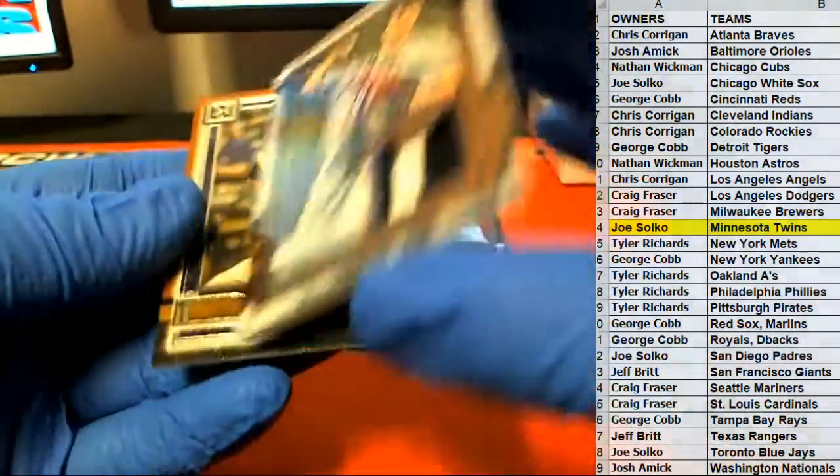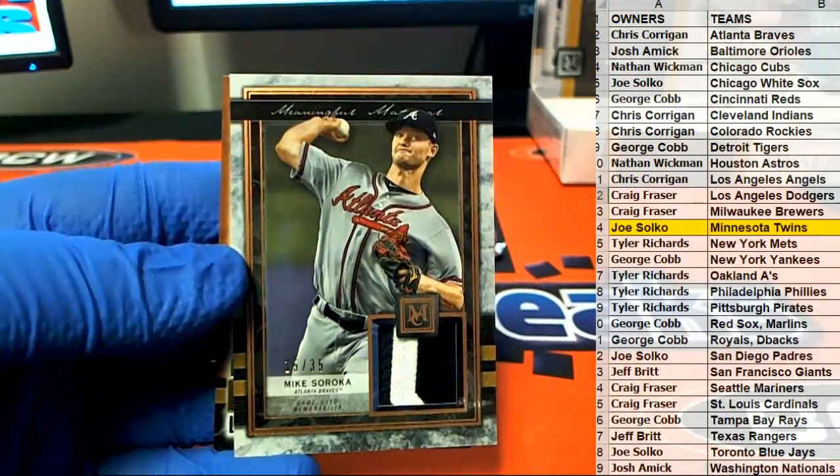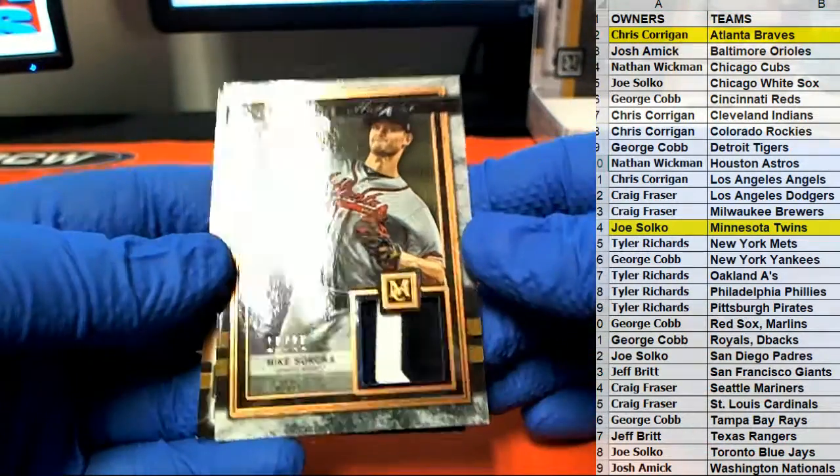Well, we had his auto. There's his patch. Geez, 15 to 35 for the Braves. There you go, Chris. Got auto and a two color.